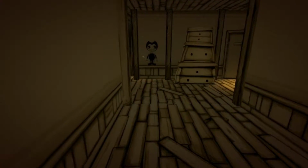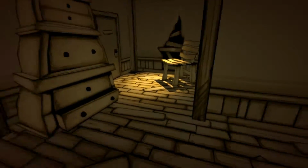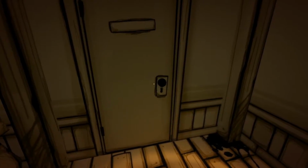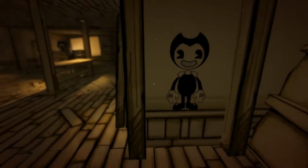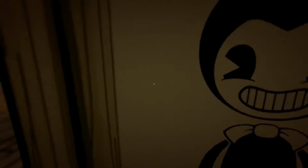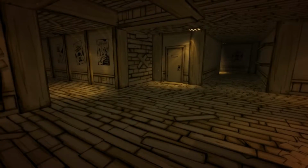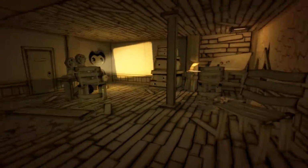Like, if I was playing this myself, I would definitely have some music overlay playing while I'm playing. So these jump scares and stuff like that. I hate jump scares. What in... Oh, it's those things. Okay, it's just these things being super scary. Okay.